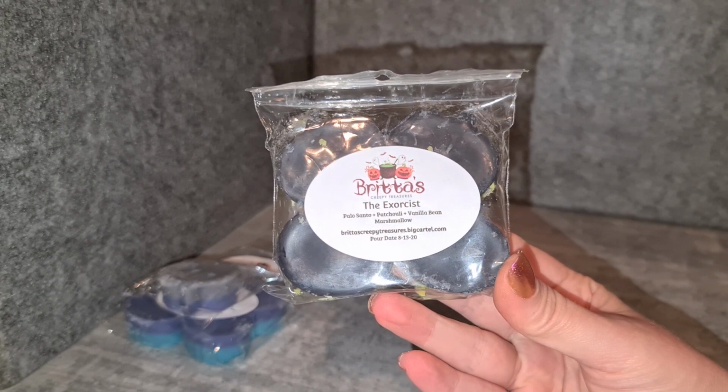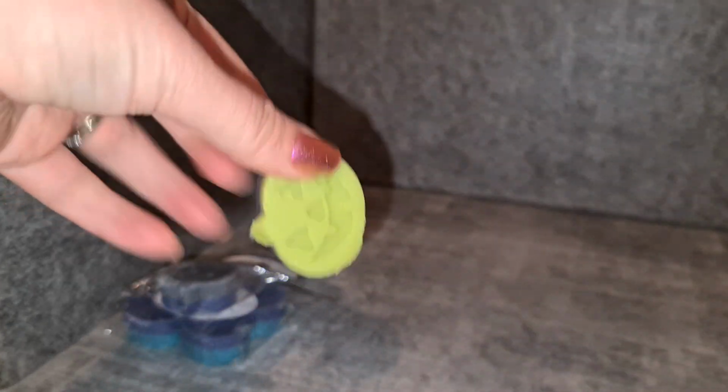So this is Palo Santo Patchouli and Vanilla Bean Marshmallow. These are quite cute. These are so green and black. Okay, this smells good. Her patchouli, Palo Santo is strong. Palo Santo for me doesn't always smell super strong on cold, but this one I'm really picking up straight out the bag. It's this Bam Palo Santo.